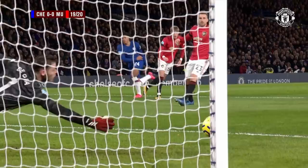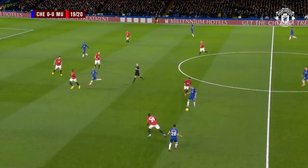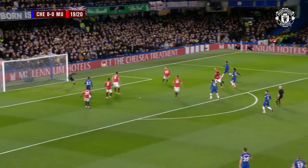And as far as Pedro, and here comes Kovacic, who's breaking from midfield. Azpilicueta. Kovacic. Fred went with him. It's out as far as Willian. Which way is he going to go? Onto his left foot. Willian! Wow, how close was this?